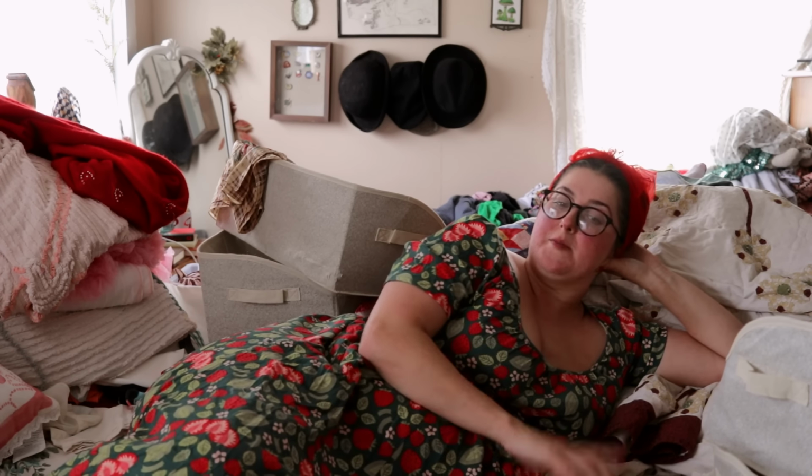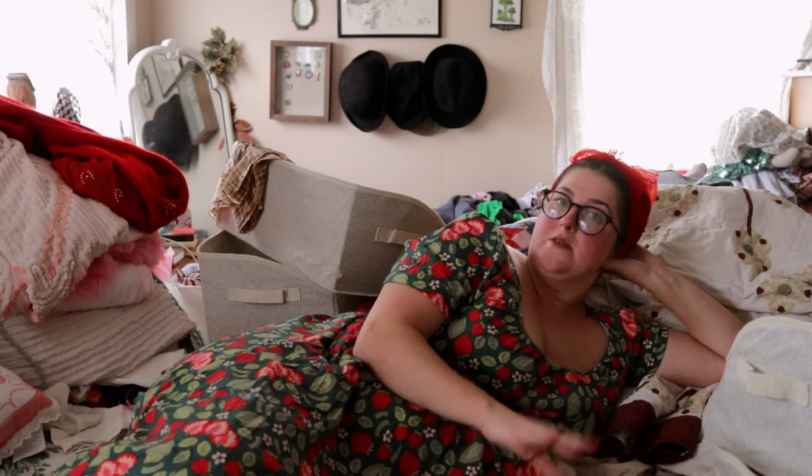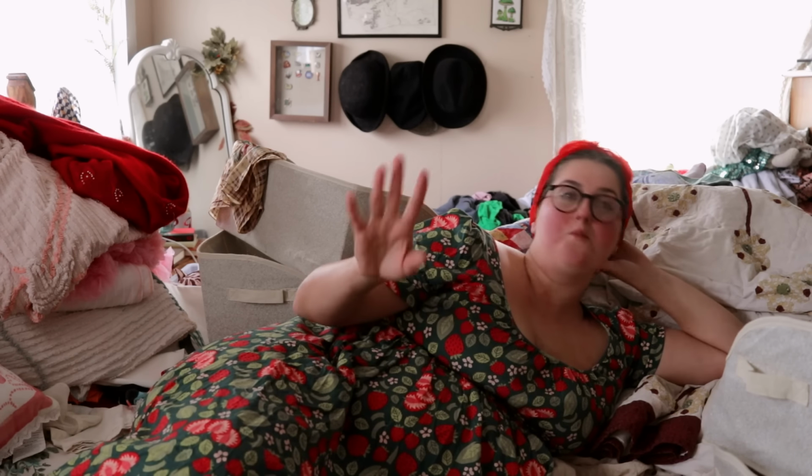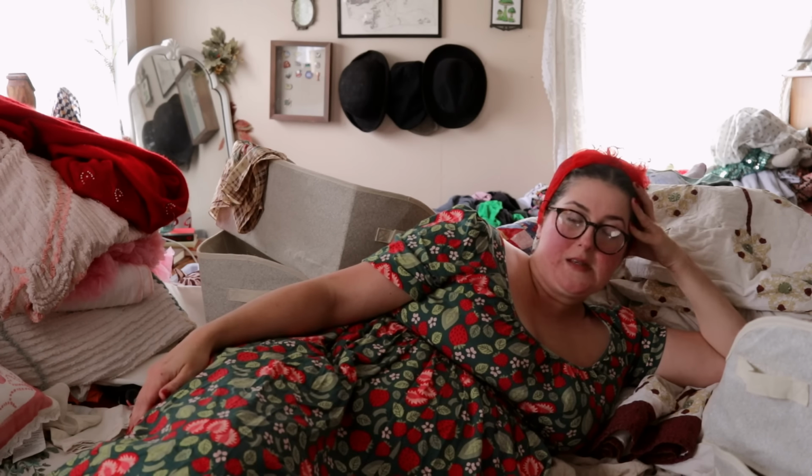I'm having that problem with my dresser, so I don't tend to put away my shirts because I have too many clothes in my dresser, and that's a different video maybe someday. Let me know if you want to see me declutter my tops.